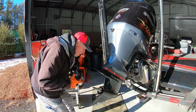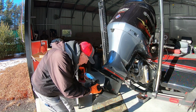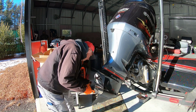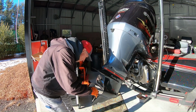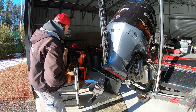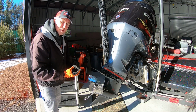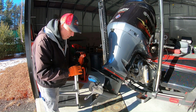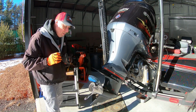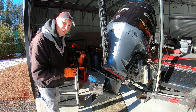There's a brass bushing that's already on here. Okay, you want to make sure that's good and seated. I've done this quite a bit, but if you haven't changed out a prop, or you're doing it for the first or second time, basically the way everything comes off, opposite goes back on. So you want to lay everything out so you know what goes where it went.